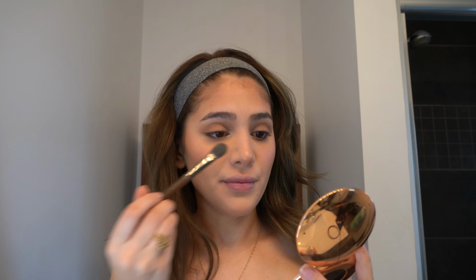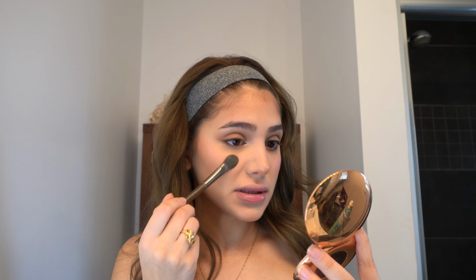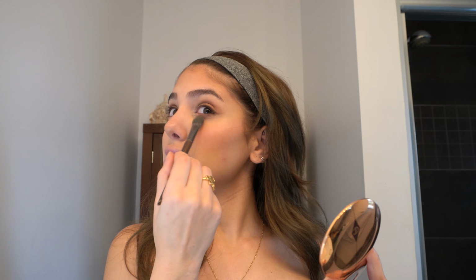Okay, don't be scared, but I'm gonna do another layer of the Charlotte powder. The only reason I do this, and I do a really thin layer, is to make sure we don't have flashback, because that powder is very intense. Try to avoid the glowy parts that you put the Charlotte on, because you don't want to take away what you just did.